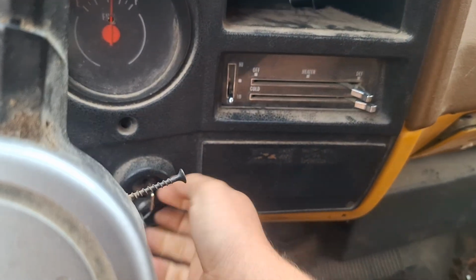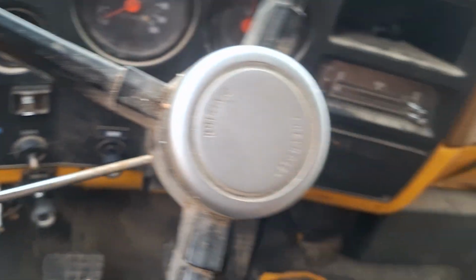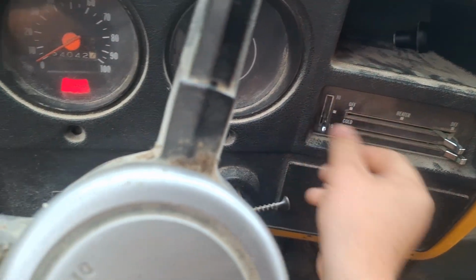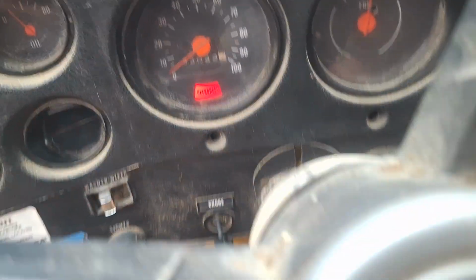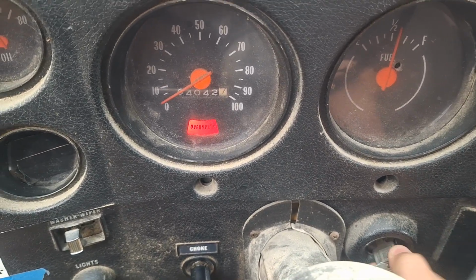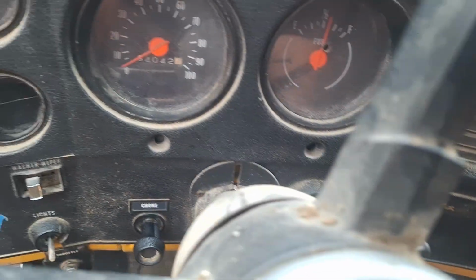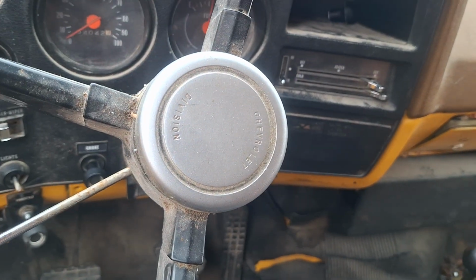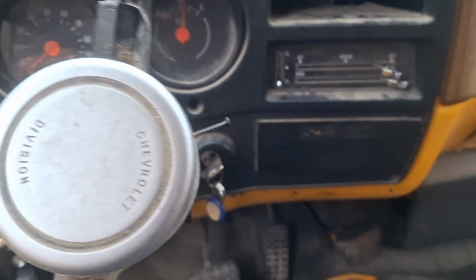Oh! The key's already in it. I didn't even see that. Guess I won't need that. Turn signal's on too. Blower thing's stuck. There we go. Yeah, I don't ever think about paying it. I don't even think the Z-brake works. I don't know, it don't work. It ain't rolling though, so.